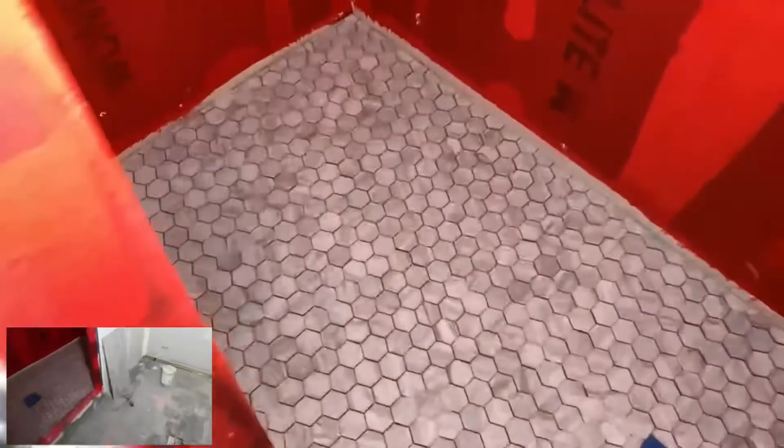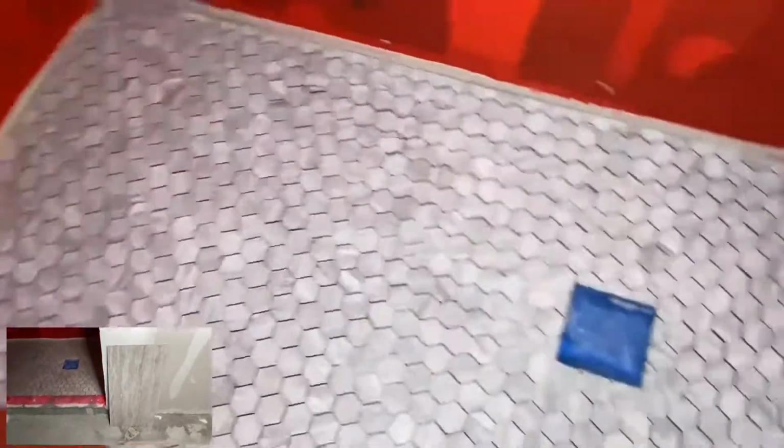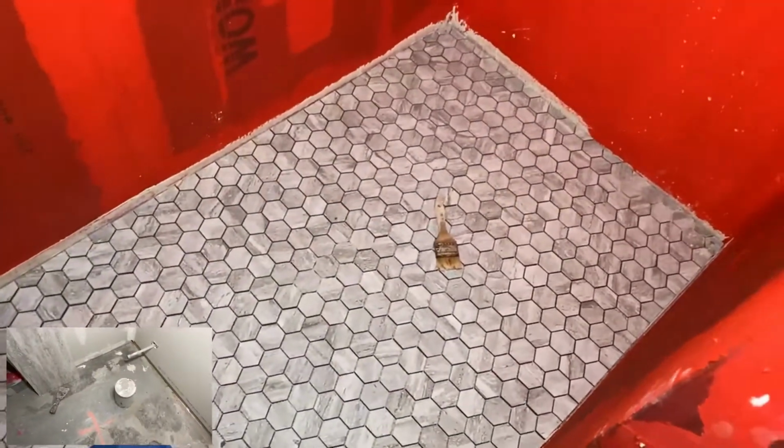Now, we already laid the floor for this one. You know, we laid the floor already. We're going to be putting the wall tile on this.